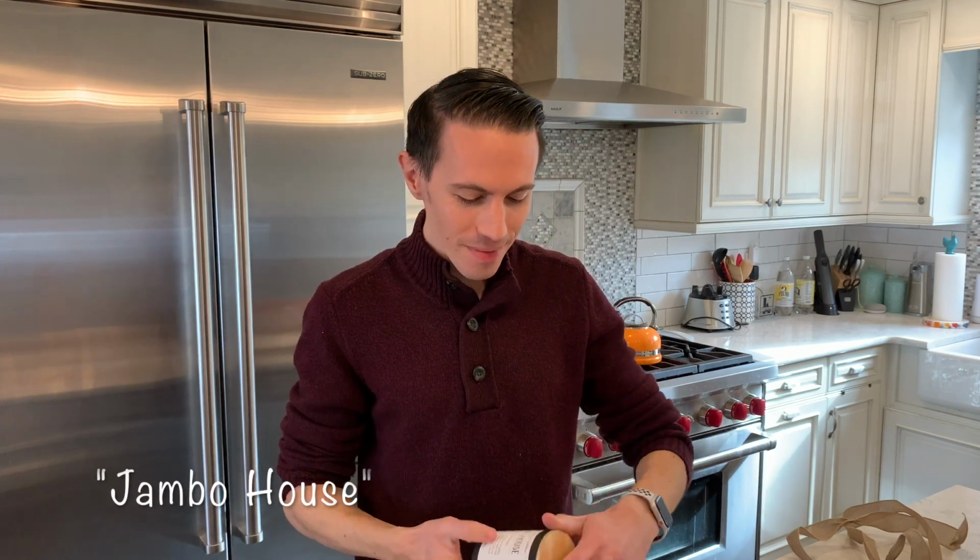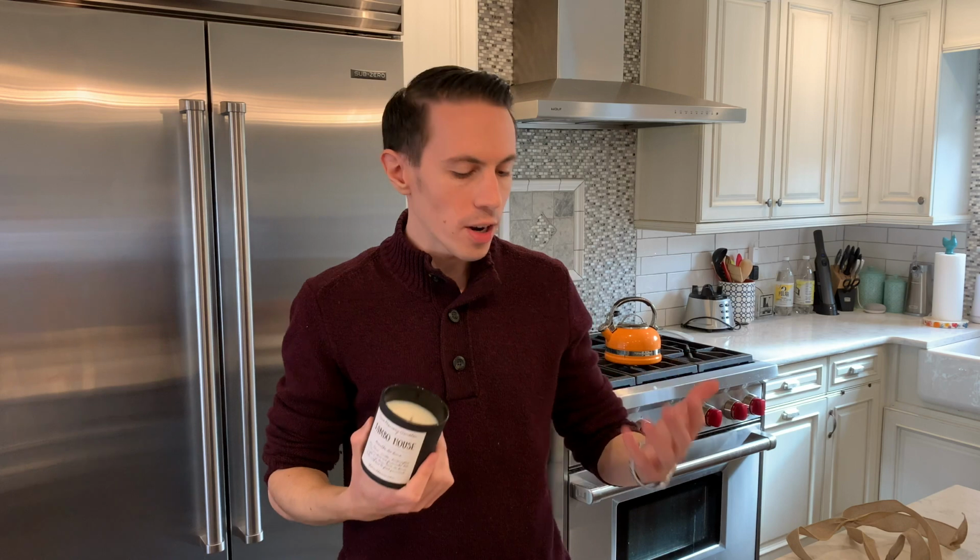Jambo House. All right. So obviously Jambo House is supposed to bring me back to Animal Kingdom Lodge. This one is hard to tell, again, because I was even trying to think what the smell of Animal Kingdom Lodge is. And to be honest, you probably nailed it. I just don't remember off the top of my head. Regardless of if this is realistic or not, it's refreshing, it is clean, it is something I could burn in my home and just have that almost like a fresh linen type of smell, mixed with some, I'm not a smell connoisseur, but it just smells so fresh.